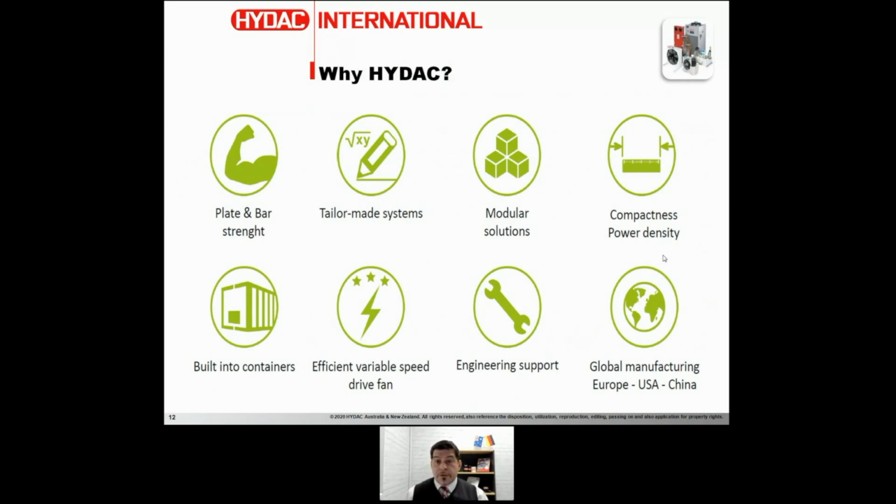We got modular solutions. So by now, I think the idea of modular is clear. We can put it vertical, horizontal, sandwich. And of course, with our plate and bar technology, nobody can get close to us when it comes to power density. So what I mean by power density is a certain cooling power applied in a certain space. So that's the compactness, the power density, that we are like the number one in the world at present for this sector.